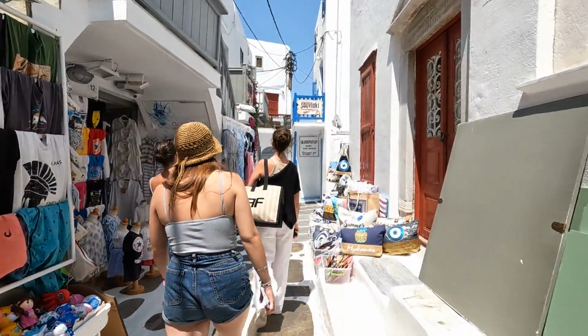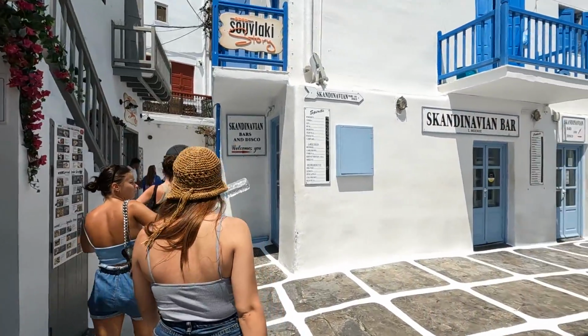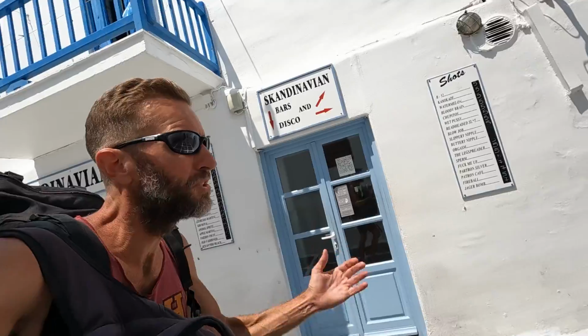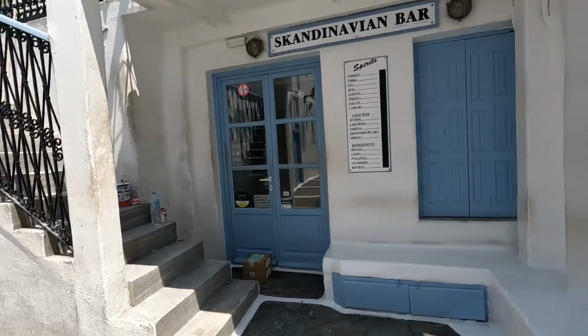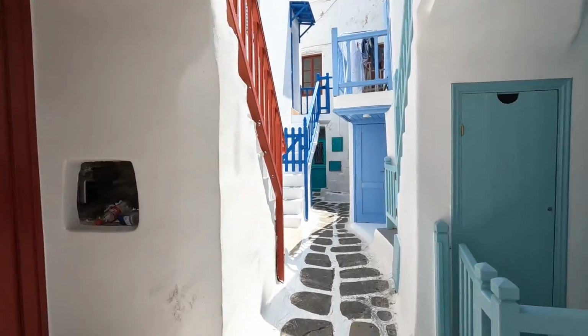Okay, we need to get more lost because we might get found here and end up at the main center of the town too soon. We need to see more of the town. Here we go.